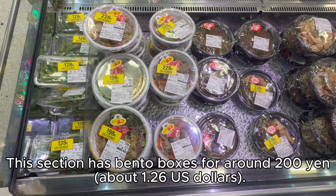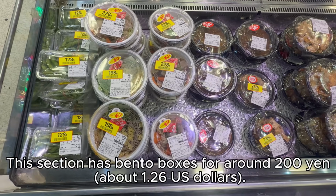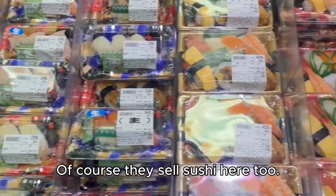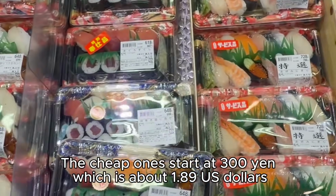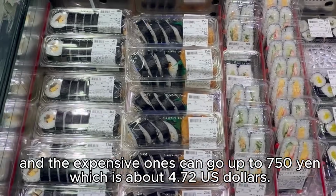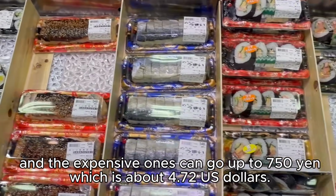This section has bento boxes for around 200 yen, about 1.26 US dollars. Of course, they sell sushi here too. However, sushi is a bit more expensive after all. The cheap ones start at 300 yen, which is about 1.89 US dollars, and the expensive ones can go up to 750 yen, which is about 4.72 US dollars.